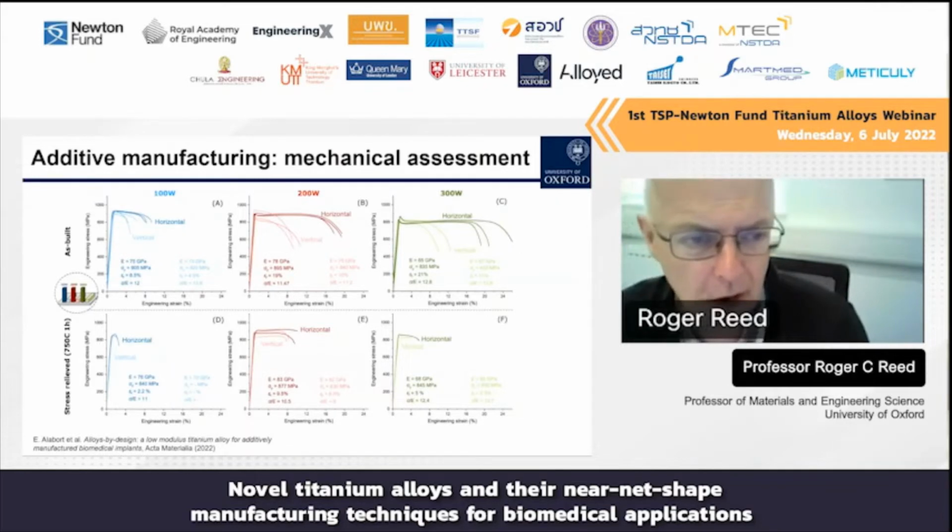We've also done trials to check out the anisotropy of the properties. So we print the material either vertically or horizontally, and we then check the properties after subsequent machining into our specimens. You can see here that in general the ductility is improved for the horizontal direction, and rather a bit more inferior in the vertical direction, and I think that's quite commonly found for these sorts of applications.